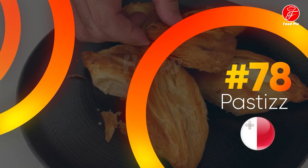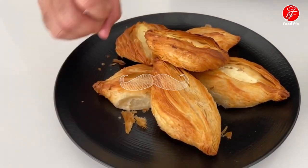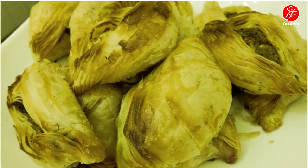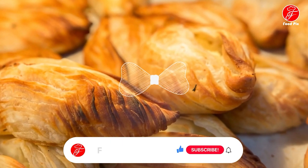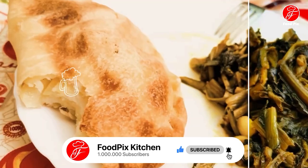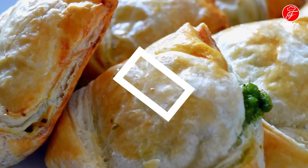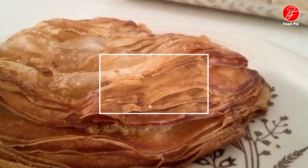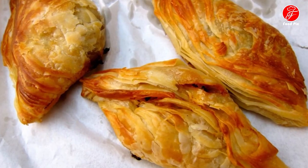Number 78, Pastizzi from Malta. Score, 4.3 from 5. Pastizzi is Malta's national snack, a flaky pastry filled with ingredients such as peas, ricotta, anchovies, corned beef, or apples. The thin dough is stretched and rolled with layers of fat in between, which is used to achieve the typical flaky texture of the finished product. The dough is then filled with any of the aforementioned ingredients, shaped into diamonds or semicircles, then baked until golden brown. Pastizzi can be consumed as a snack or served as appetizers in bars.